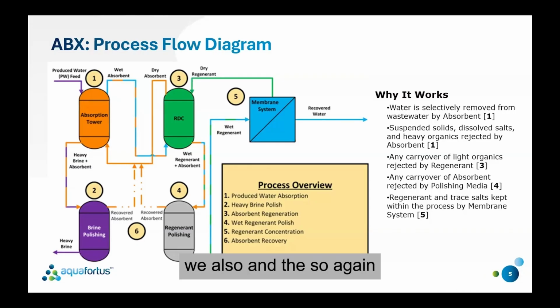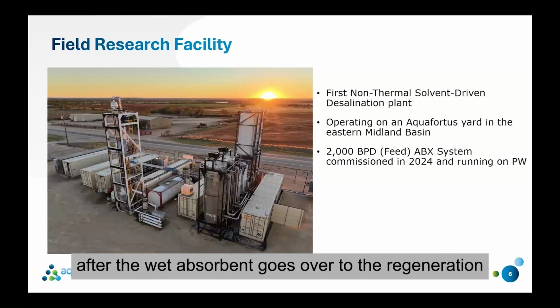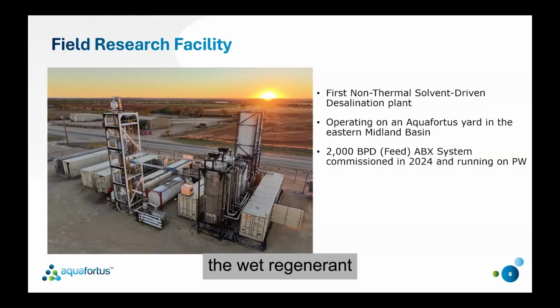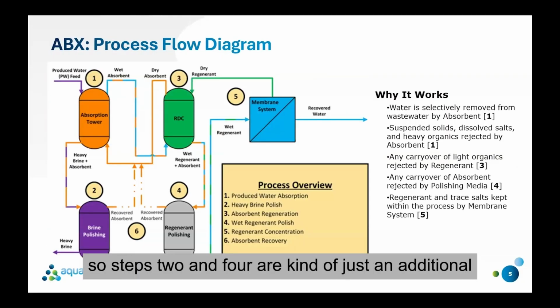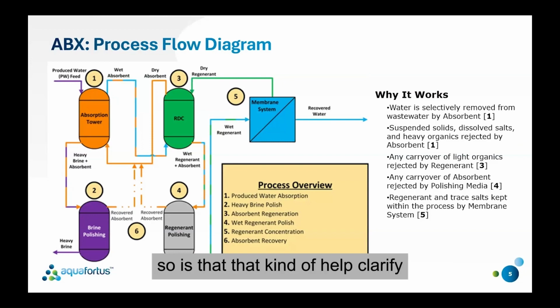So after the wet absorbent goes over to the regeneration contactor, right? That regenerant will also have a little bit of the absorbent left over, the wet regenerant. And so we also run that through a media. So steps 2 and 4 are kind of the actual individual processes. That's just a kind of macro block flow picture. So does that help clarify?